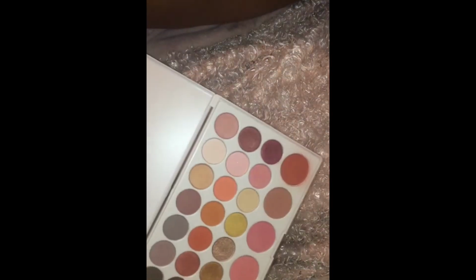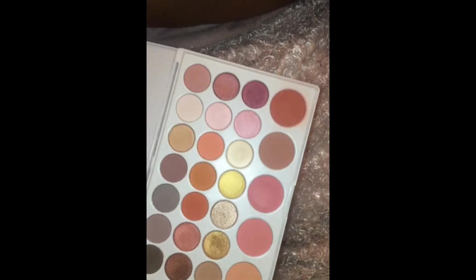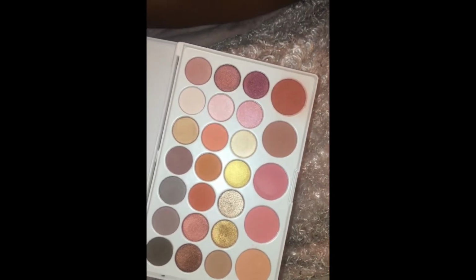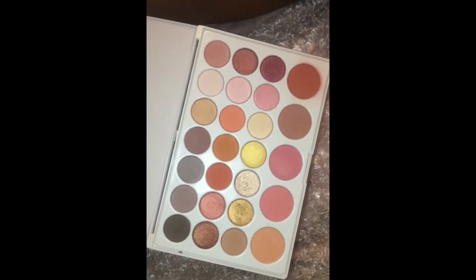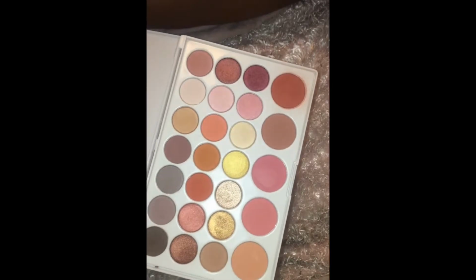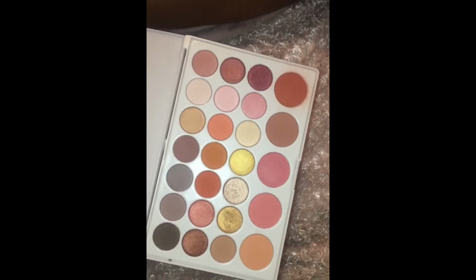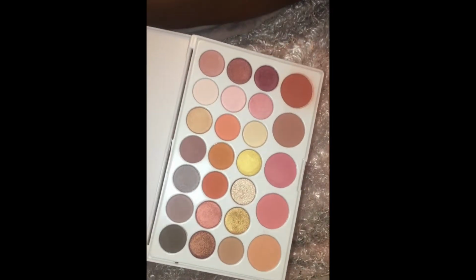And then this is a BH Cosmetics shadow and blush palette. I got this for Christmas. I've maybe used it twice, maybe. It's weird because these shimmers are really pretty, but trying to make a look with this, I find that I don't use it. Honestly, looking at it now, I feel like I was really going to declutter this, but I think I'm actually going to keep it just because I really do like these shimmers and I need to actually put effort into using this. So I'm going to keep it for now.